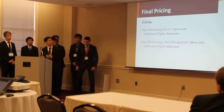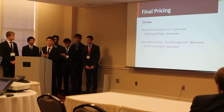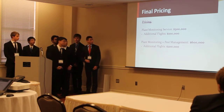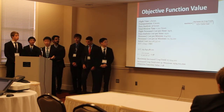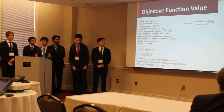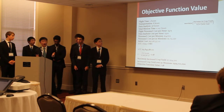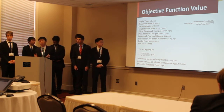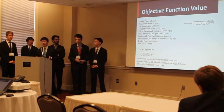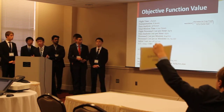Now here we've established the final prices that we would charge for our services, and these were determined based on our calculations of a realistic profit margin. We determined a final objective function value of 7.58. While this may seem low, this is because of the high initial cost of our research and development of the indicator seed. However, this can be easily overturned due to the high potential of our plan.